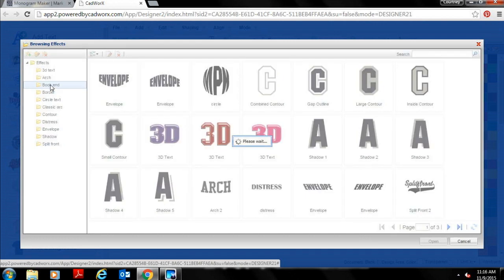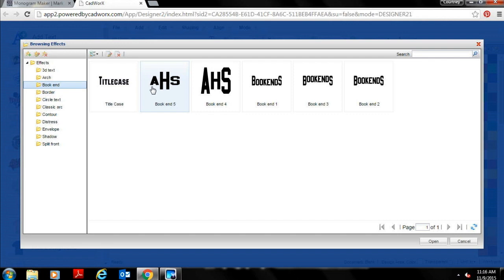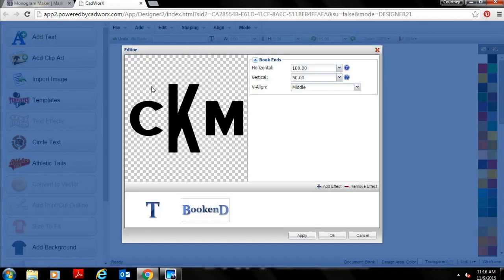So you can see all of the fonts that are available. The bookend is going to allow me to have the option to take that center initial, which is my K, and make it much larger than the ones in the size. Now, of course, with monograms, the first and middle initial are traditionally a little bit larger, so I can adjust that over here into my bookend specs.